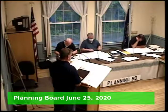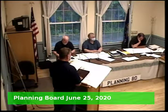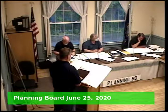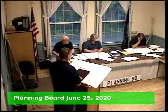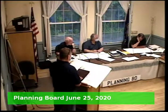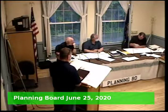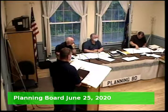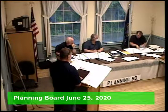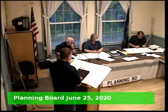Any other comments from anybody? Did I have anything on my mock-up? Well, I assume green means it's okay. I don't know what orange means. I'm just noting it. It would be red pen, if anything. So your red pen marks are EDA, and book and page. And lot equals 2.8 acres. But it says that there.